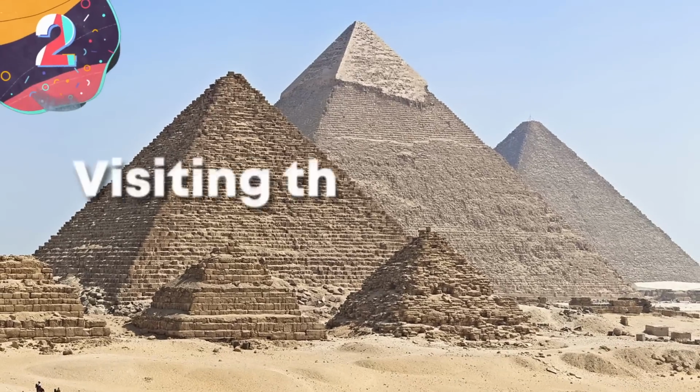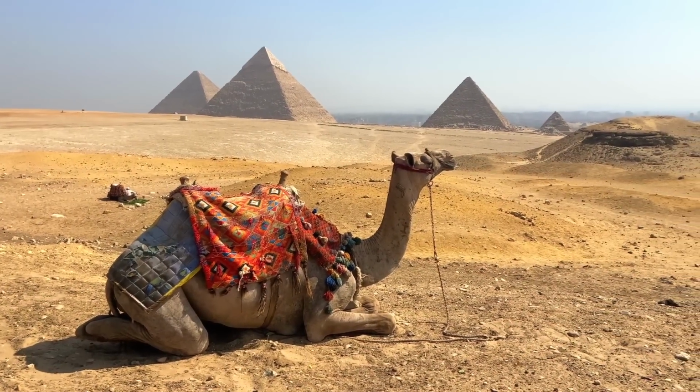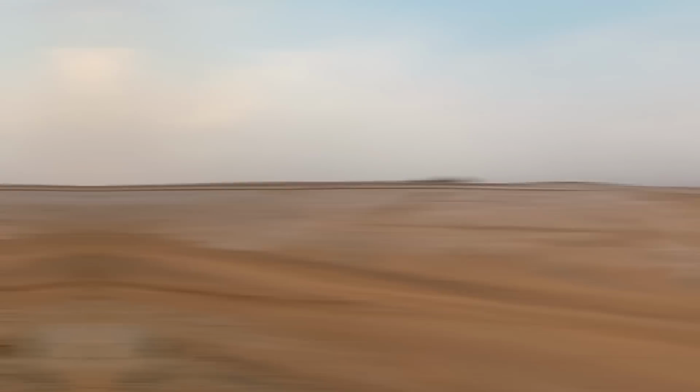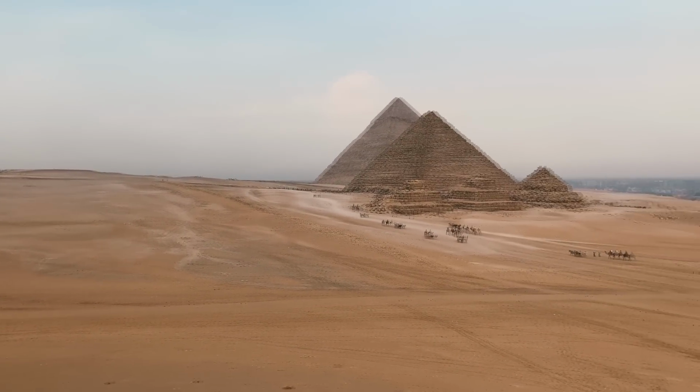Number 2. Visiting the pyramids. The Giza Pyramid Complex is probably the most recognized historical site in the world. It's made up of the Great Pyramid, the Pyramid of Khafre, the Pyramid of Menkaure, and a number of smaller structures, including the Great Sphinx. Everything was built during the 4th dynasty of ancient Egypt's Old Kingdom around 4,600 years ago.